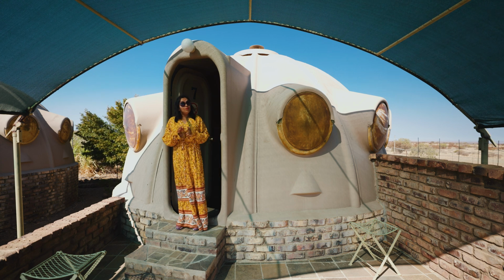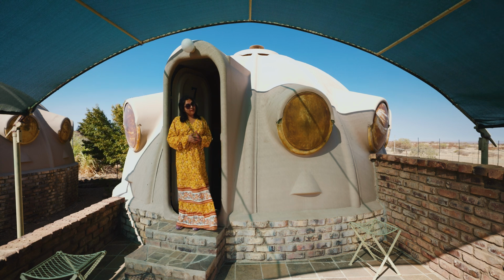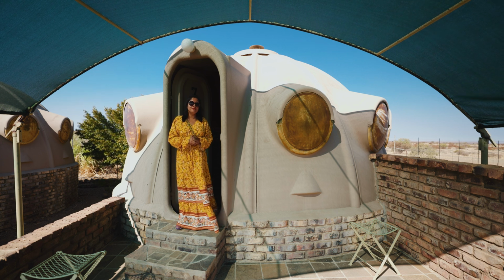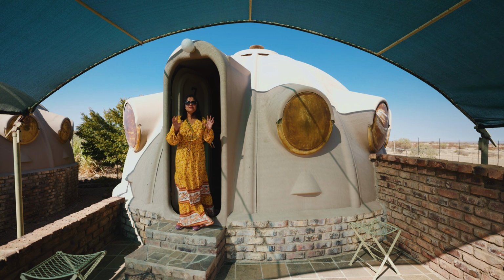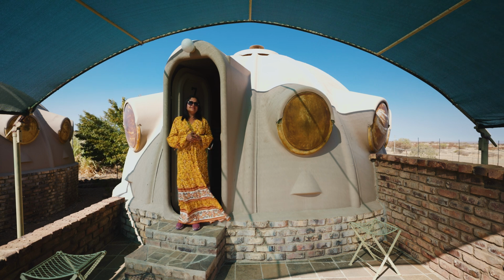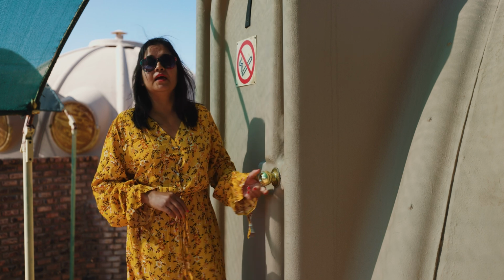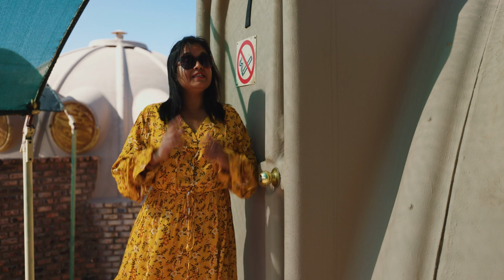By the way, we didn't come here only to stay in an igloo bungalow. Rather, we came here to explore the Quiver Tree Forest, which looks spectacular at golden hour as well as at night. So without any delay, let's explore the Quiver Tree Forest.